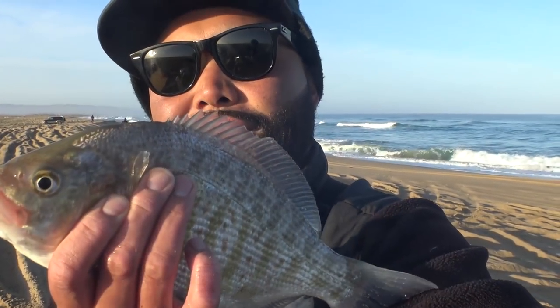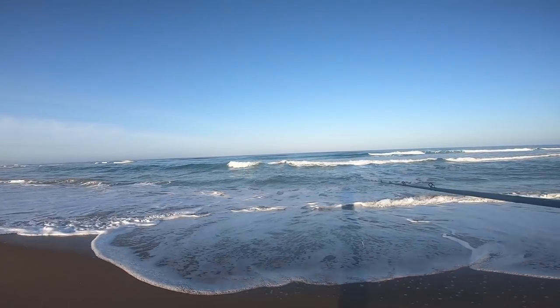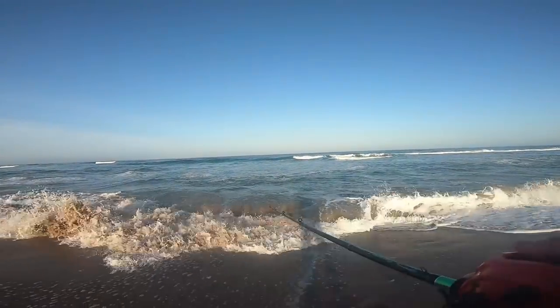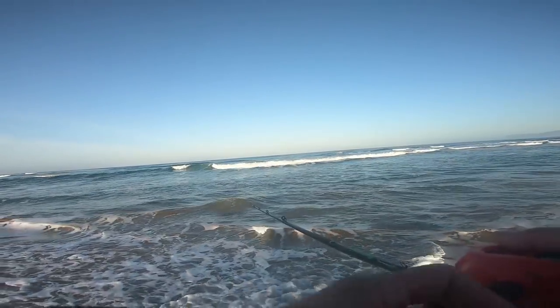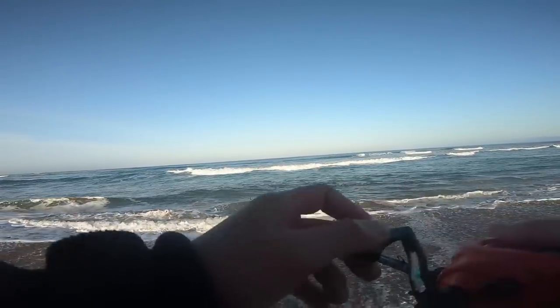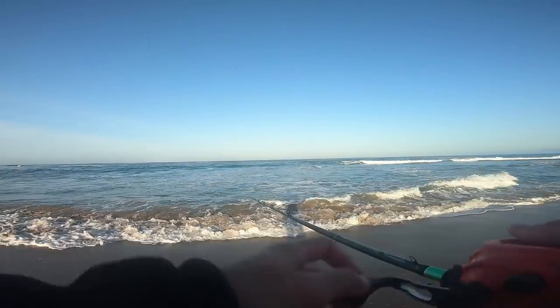It's a pretty good fish. At least we know they're in here. Perch are pretty much a schooling fish, so hopefully there's a decent school right here. We'll stay on them. That was just my second cast into this spot, and I'm really liking the wave action. There's definitely wave action that's preferable when throwing the Lucky Craft.